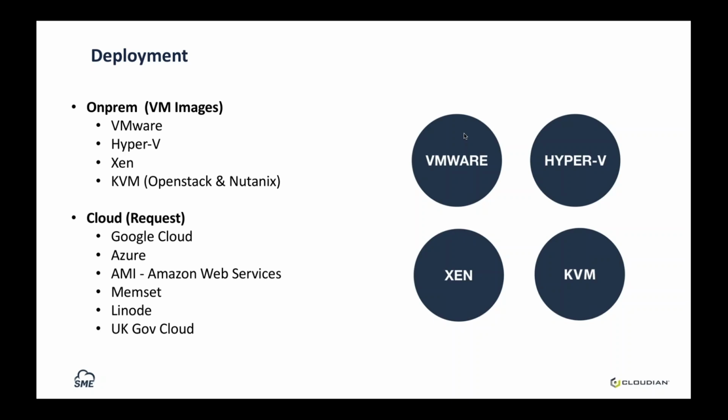And if you want to, you can also deploy it on the cloud. For UK government customers, we are part of UK GovCloud, and there are different options if you want to deploy it on Azure or Amazon or Memset, a UK-based data center company. You can deploy it there also, or most probably you will be deploying it in your own data center, just like you are deploying Cloudian in your own data center.